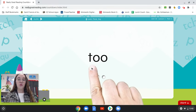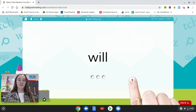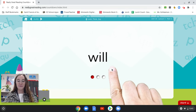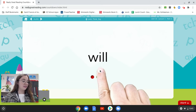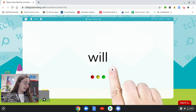Stop and look at the word. This is the word to, as in I like apples and bananas too. Think about this word. Say the word to. Stop and look at this word. This is the word will, as in I will be there on time. Will. Think about this word. We know the sounds in this word. W, I, ul. We can try to think about the sounds in this word, but it might be easier to just try to remember it. Say the word. Will.